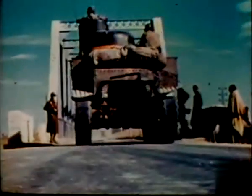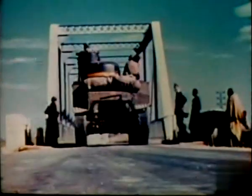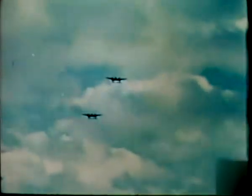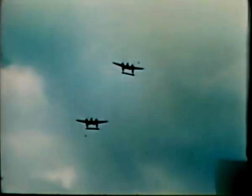Keeping transportation arteries open is of primary importance. French soldiers guard all roads, bridges, and strategic points. P-38s circle overhead, providing an aerial umbrella for our convoy.